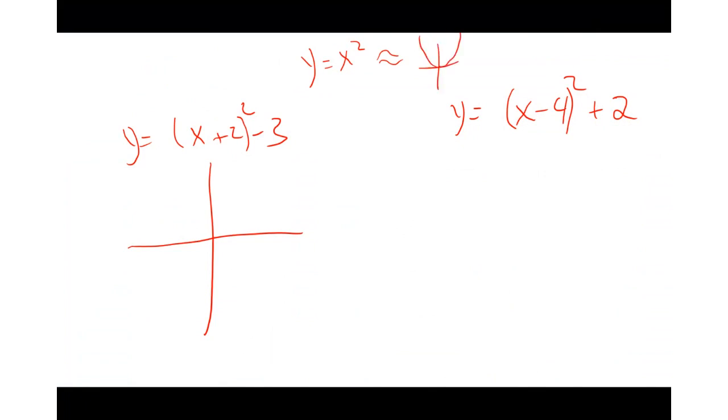Now, what's the plus 2 going to do, Elise? Go to the left 2. It's going to shift it to the left 2 units. What's the minus 3 going to do? Go down 3. So we're going to go left 2, down 3, and then we're going to draw this kind of U right here.